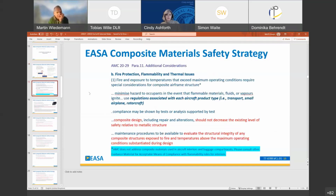So the regulation, the important one for interiors people, is this AMC directs you away to the established interiors world, because a lot of the requirements for interiors materials have existed for a long time, and indeed we pull back some of the learning from that into the airframe and other product application world. So you'll see a lot of repetition in AMC 2029, which is valid for interiors.